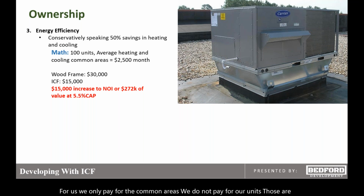So from this standpoint, our common areas, hallways, lobbies, community rooms, and fitness rooms are generally about $2,500 a month in heating, cooling, and electric bills. And so we're able to cut that in half with ICF. A lot of times they don't actually even run in the common area hallway space. A lot of times our rooftop units do not run at all. So again, we're going to increase the NOI by about $15,000.